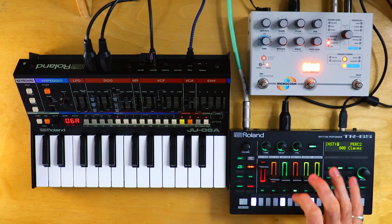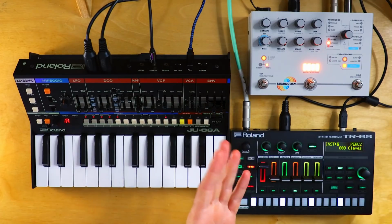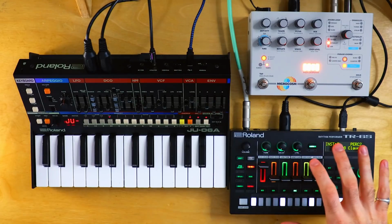I've got the TR6S, which will be playing a very simple kick drum just to keep a rhythm going, and then we've got the beloved Microcosm, which everyone just keeps asking me about. So we're all synced up here. The brain of the operation is the TR6S, so that's where the tempo's coming from. Let's go ahead and give this setup a go.